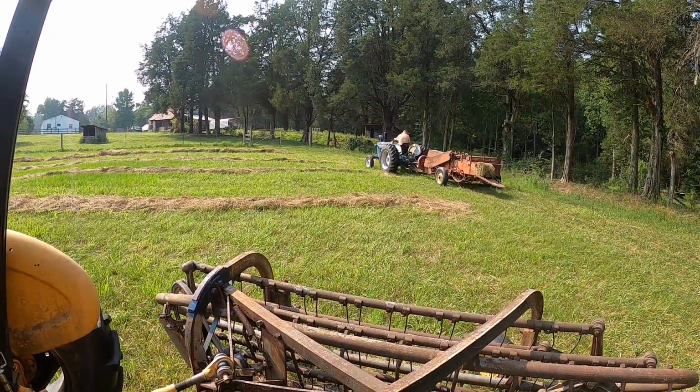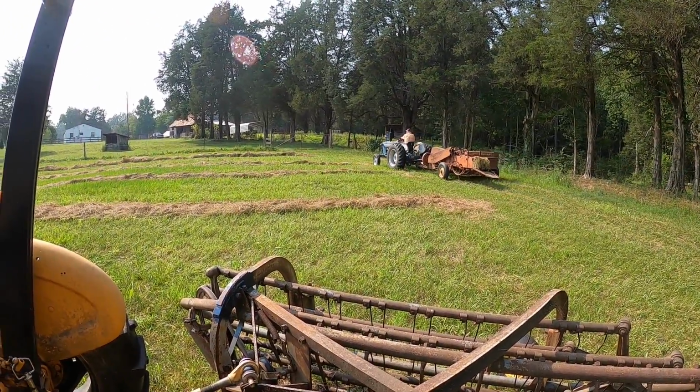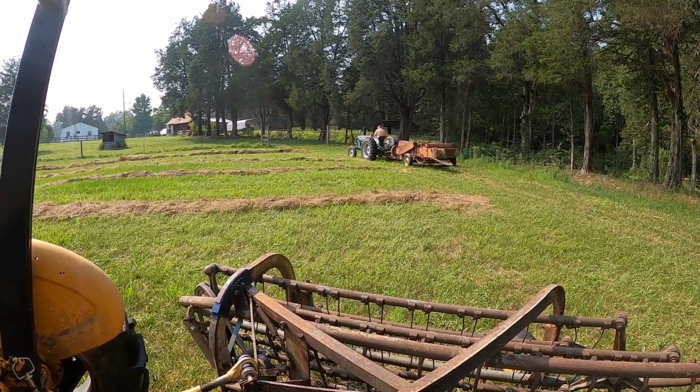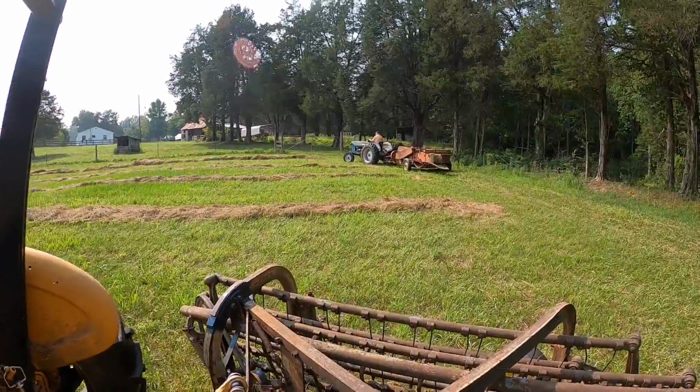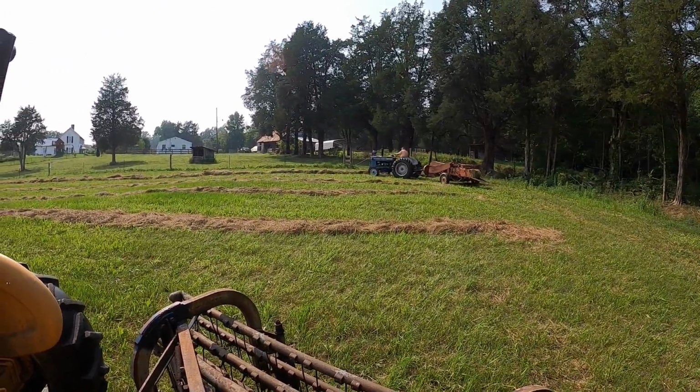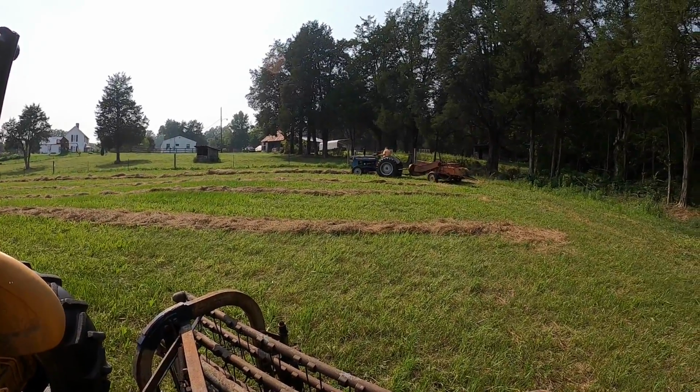Well guys, we're kind of in a rush. I'll explain a little bit more when we get stopped, but we put 3,000 on the baler for the first time. It's puking fluid out of the box, so we're gonna run it. I've got used boxes to go on it. Dad wanted to use it instead of the 165, so we're gonna let him have at it and see what happens.